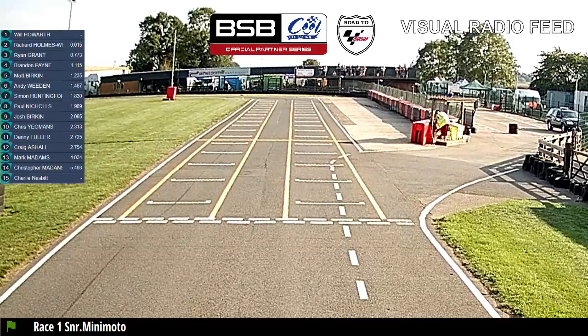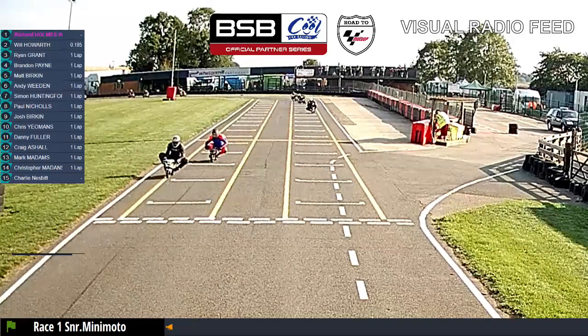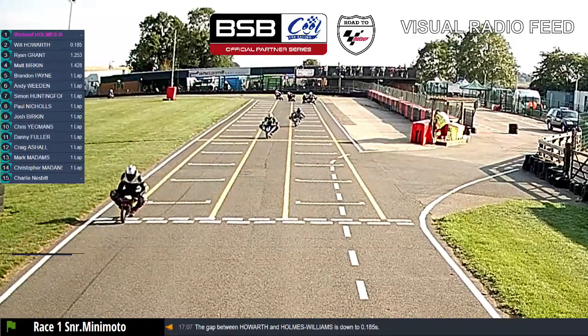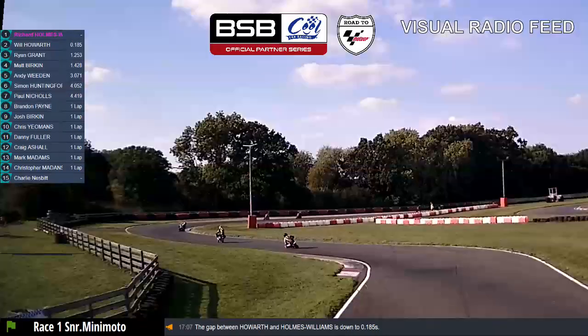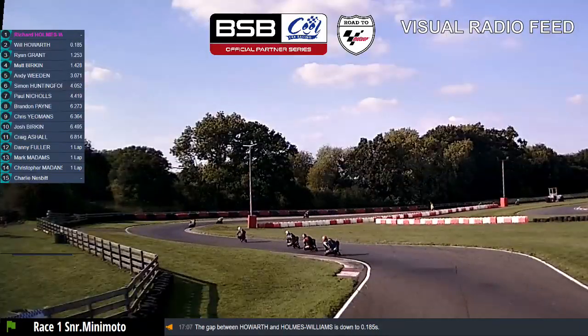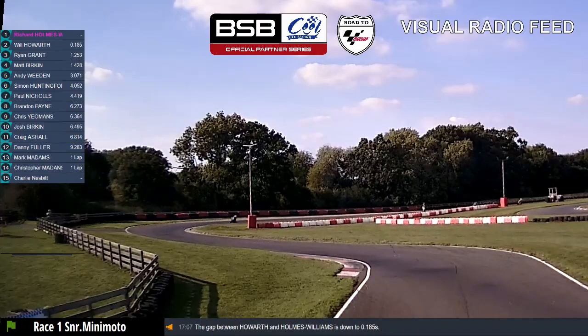And Richard Holmes-Williams making a good start. He's had a good few of them today, so he probably knows how to do it by now, Kiko. Richard Holmes-Williams has been a bit of a dominant force in this class this year. Will Howarth looking to chase after him. Will Howarth is right with him as they come through turn 1. The flick left, then into turn 2, which throws you out wide but gives you a nice long run up towards turn 3, which is a bit of a quirky corner. Lots of different lines you can take through there.